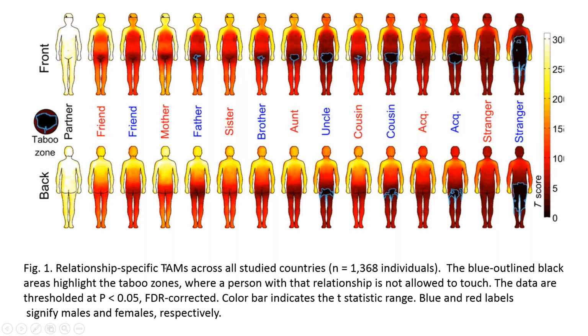Notice this is a male body, and the taboo regions are the regions in blue. Then where can your partner touch you? Where can a female friend touch you? Where can a male friend touch you? I'm sorry for the red and blue, it's in the paper. The red is a female touching you, the blue is a male touching you.